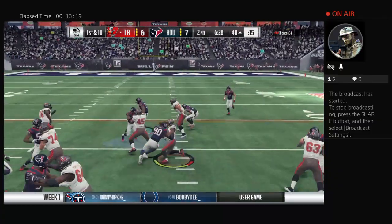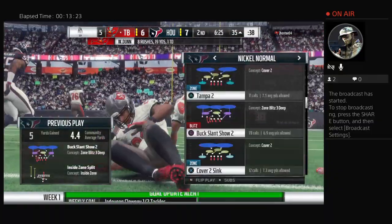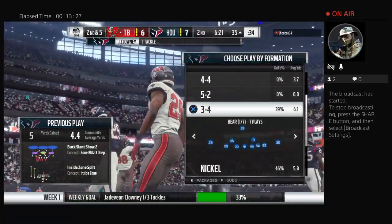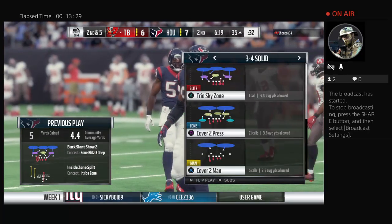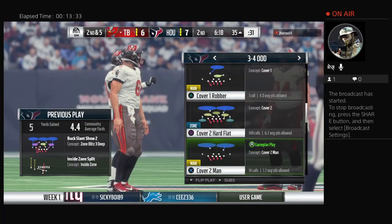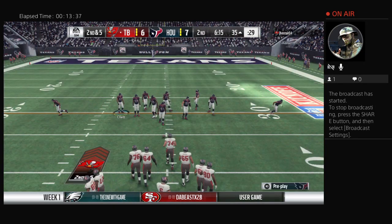Now a handoff here to his running back, and able to push his way forward here for a good little gain. 5 yards on the carry. Good pickup on 1st down. Frustrating for a defense, energizing for an offense. Finding a way to create that type of yardage in your running game, that'll make the guys carrying the ball very, very happy.